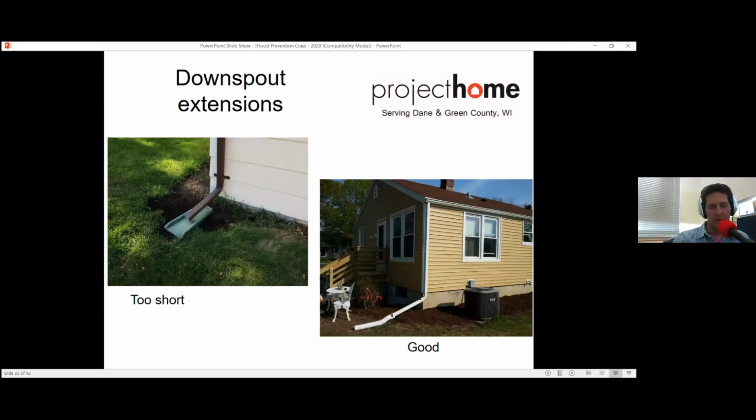Here's an example of those extensions. On the left, that one's too short. On the right, they actually added a flexible extension onto their other extension. The other extension was close to 4 feet. The customer wanted us to put that on there. Those flexible extensions are nice. They're not going to last forever. They do break down over time, but if you just want to throw those on, they're going to last you a handful of years, and you can replace them at that point if you want. Or again, you can switch to the metal by getting a downspout piece, 10-foot section, cut it in half and throw it on there.